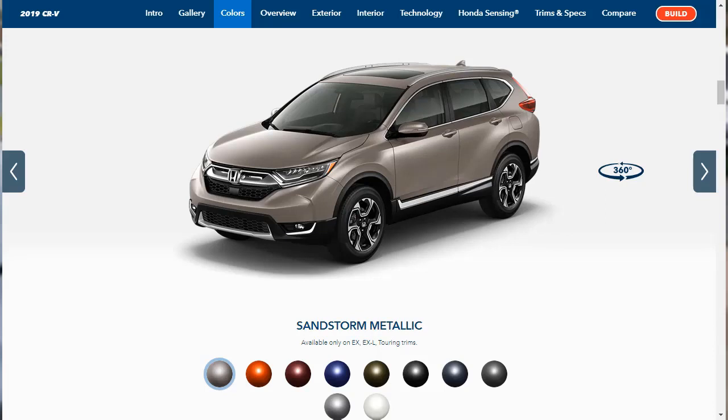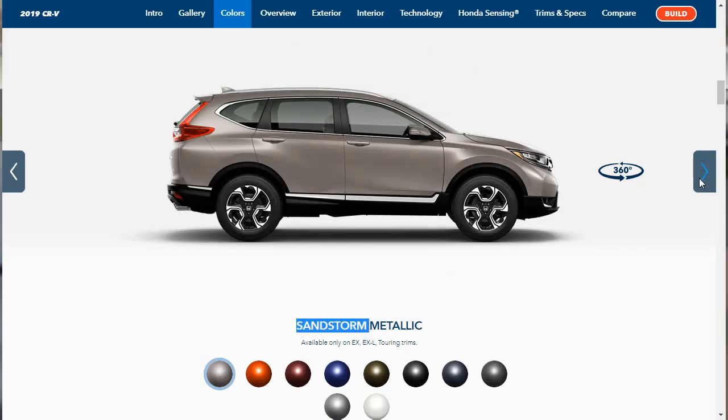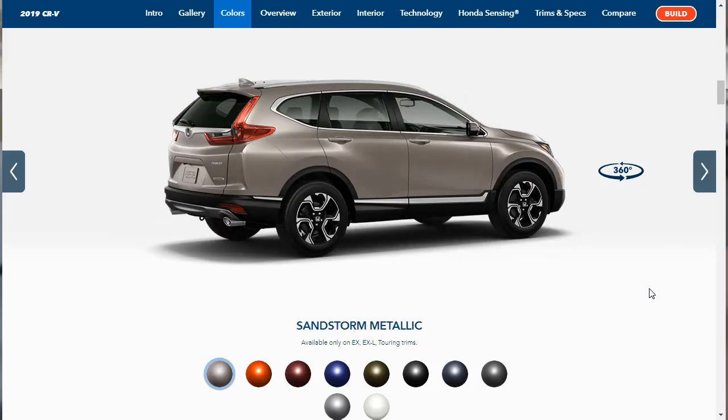Let's start off by looking at the exterior colors. Actually, let's start off with this little 360 virtual walk around of the exterior here. Let's click off of that sandstorm name. It keeps wanting to be there. All right, there we go. That looks a little bit better.